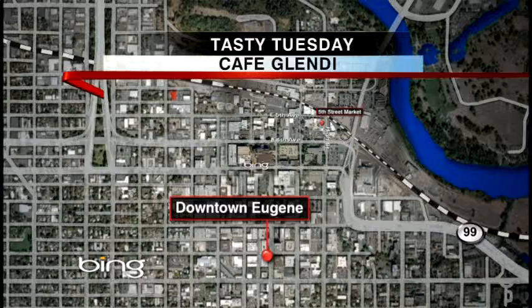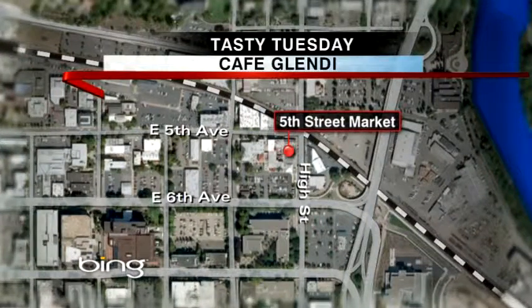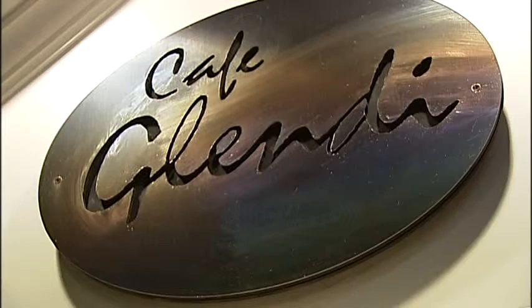In Eugene, I've been here doing restaurants since 1985. Done different restaurants at this location at Fifth Street Market for about 12 years. We've had a Greek cafe. Cafe Glendi is a Greek specialty cafe. We serve chicken in different forms, souvlakis. We serve moussaka, which is an eggplant lamb dish.